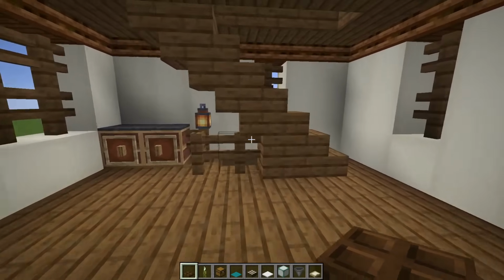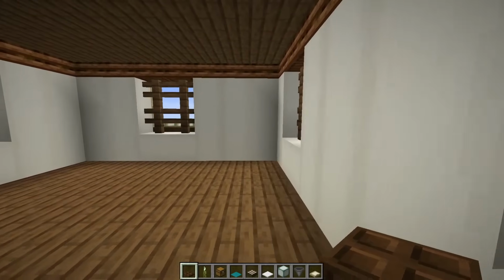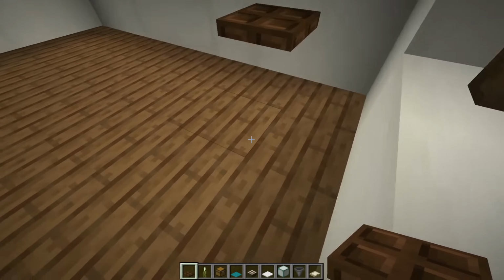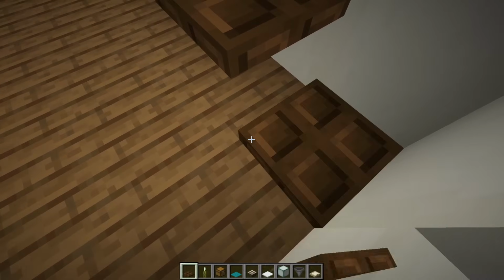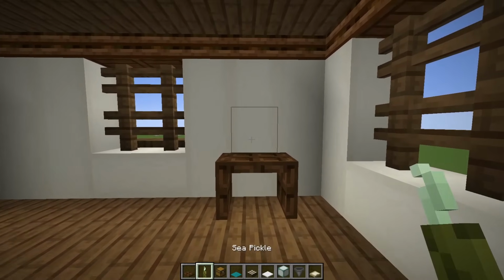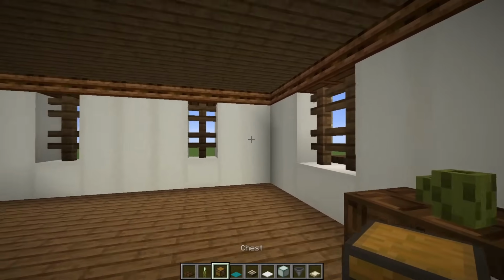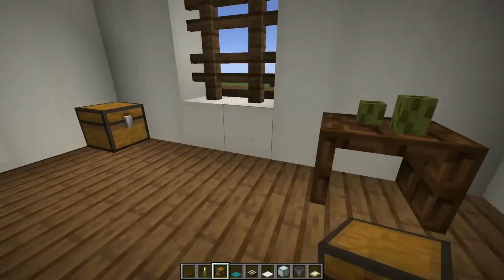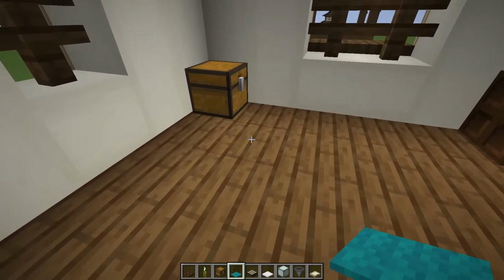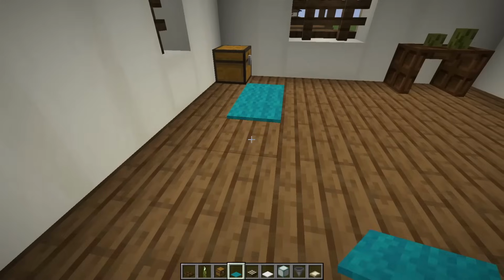So come along to this staircase here, and we're going to look at the opposite wall down there, and then right there I'm going to place a dark oak trapdoor, and then we'll just place 1 on each side and flick it up. So we've got a nice little table, and on top of that I'm going to put 2 sea pickles. And just in that corner over there, we're going to put a chest facing in that direction. Now grab some cyan carpet, and just diagonally from the chest, we're going to go 1 there, and then 1, 2, 3 more.